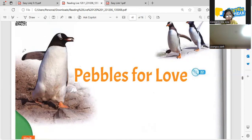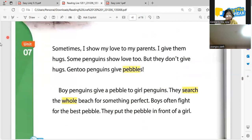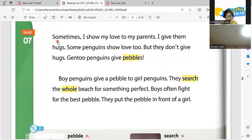Okay, sorry for that, Jimin. Now, let's read the story Pebbles for Love. Let's start with the first part here. Can you help me read, Jimin?